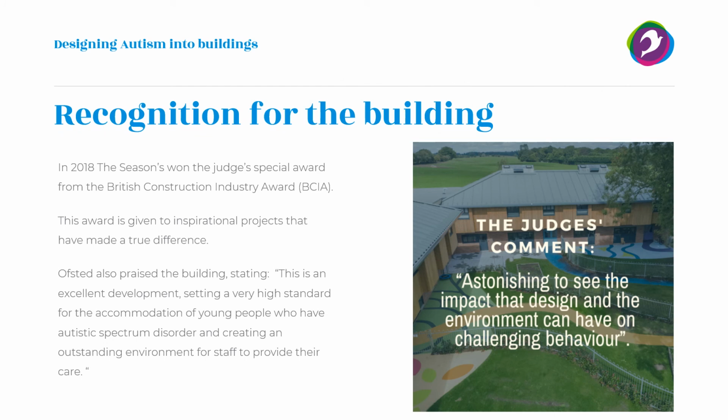So briefly just touching on recognition for the building, in 2018 we won the Judges Special Award from the British Construction Industry Awards, and they wanted to highlight the astonishing impact, as you can see from the quote, that design and the environment can have on challenging behaviour. We also, in the same year, had Ofsted praise the building and say that it really did raise the bar for accommodation for young people with autism spectrum disorder and created an outstanding environment.